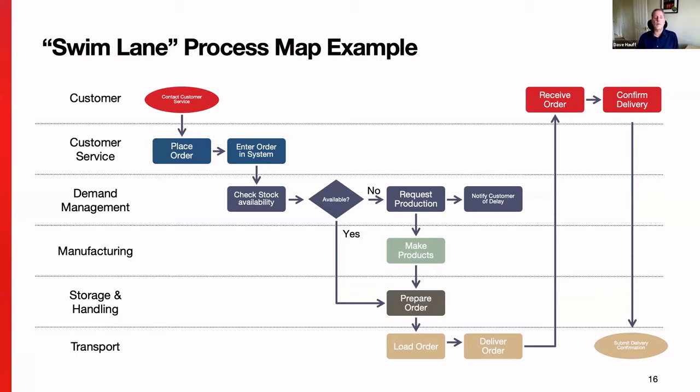And each swim lane represents the person or the organization who does the activity there. So you can see with this map, we've got the customer at the top, and that is generally the convention. Start with the customer at the beginning of the process in the top left there. And then map the steps and show who's actually doing it. So who's the first group that the customer interacts with? Well, that's customer service when they place the order. Okay, so that activity is happening, but I'll move it to a new swim lane so I can track all the things that customer service is doing. And then I can see all the things that demand management are doing and so on.